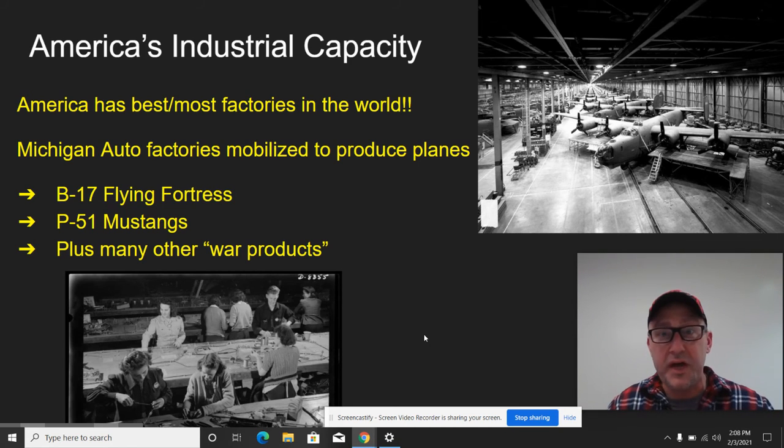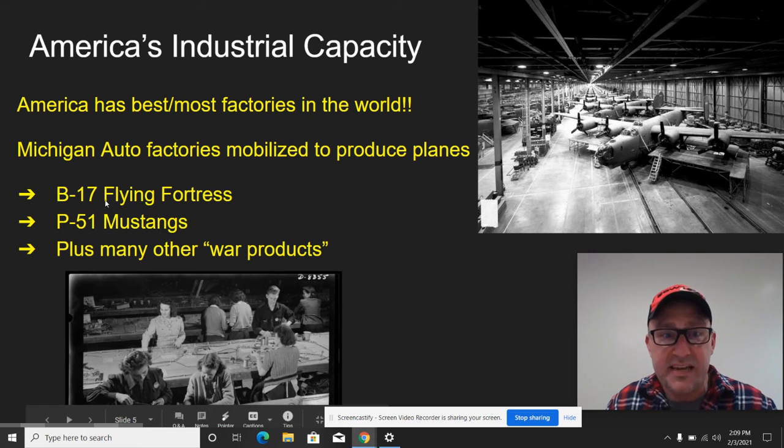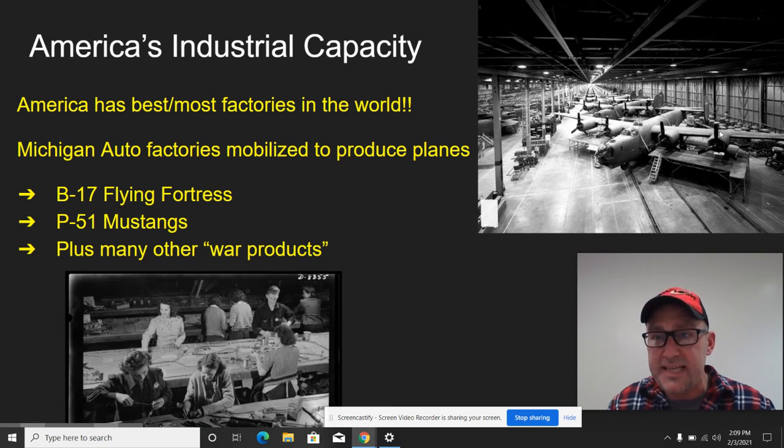Now they retool and tweak those factories, and in Michigan they start making a lot of planes. That's what we were known for. We produce B-17 Flying Fortresses and P-51 Mustangs. This photo at the top is a photo of a B-17 bomber, and I'm going to cover the Allied air war in one of our next lectures coming up soon.